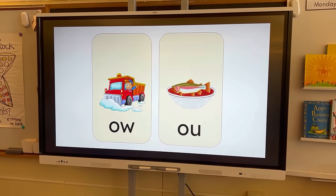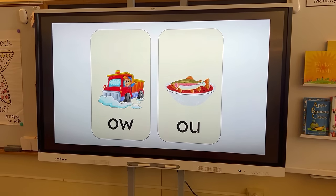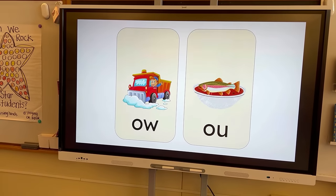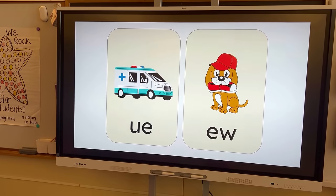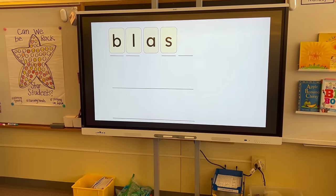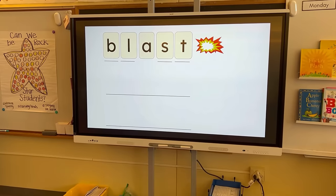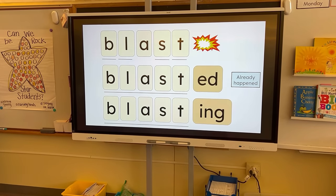And then same with O-U, we will learn soup, the ooh, and trout. So we have trout soup in one picture to have students know that they have both sounds. And then this one was a review, I believe. Yeah, we did this last week. U-E and E-W. After we review those sounds, we will do some blending. So we will figure out the word. This one has five sounds, blast. And today we are introducing suffix ed and suffix ing.